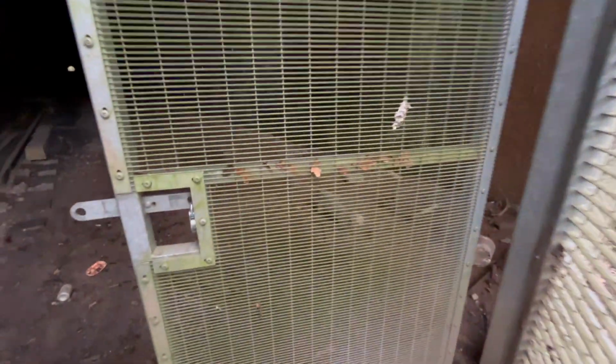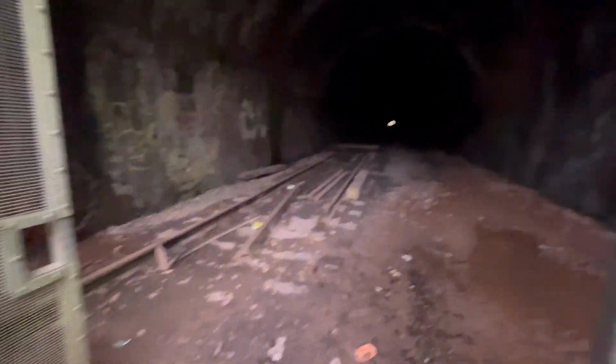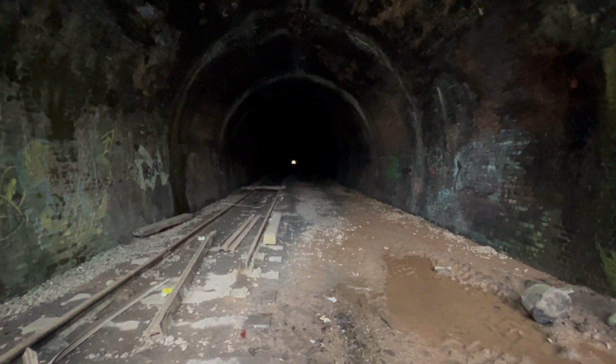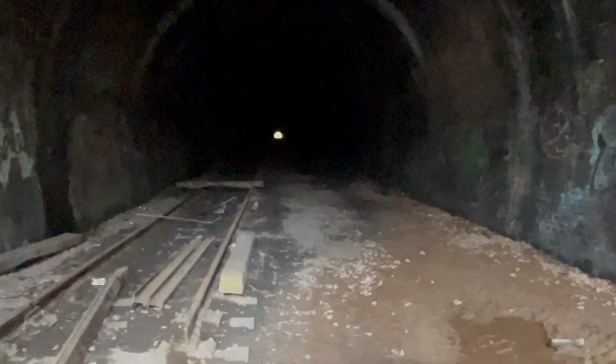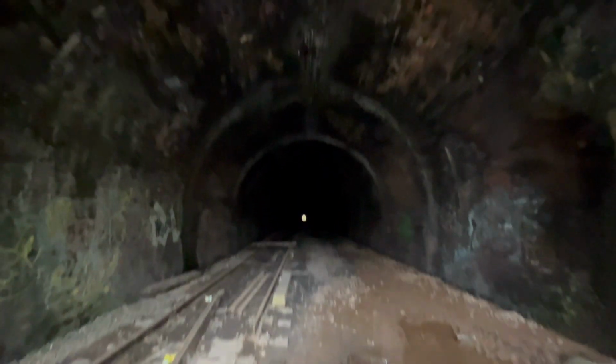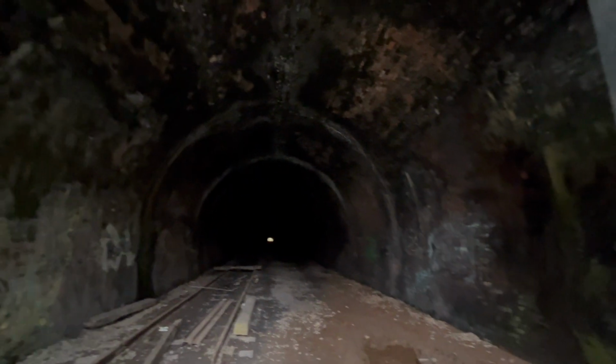Now, from reading around on the internet, it does look like it's possible to walk all the way through this tunnel and out the other end. I'm not sure I'd advise that, as I wouldn't be sure on the state of the tunnel and its safety. But interesting to see inside and to see that the track is actually in place in there.